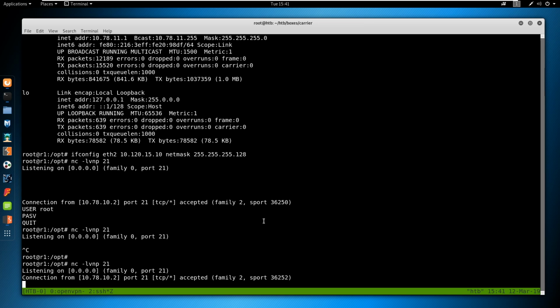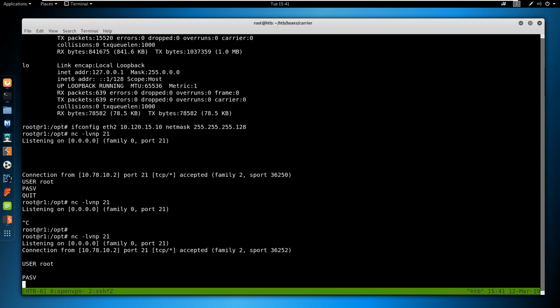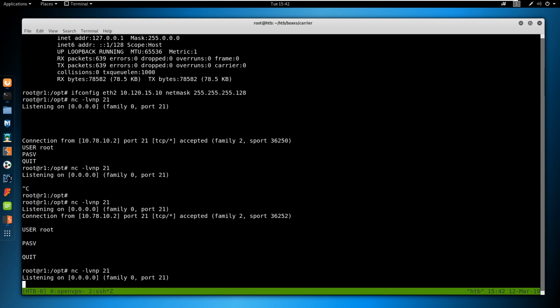So we got a connection. We hit enter. It sends a packet back. He sends us user root. We hit enter to send a packet back again. He sends us passive. We hit enter. He does quit and exits. So if we just do nc lvnp 21, and this time when he says user root, we're going to say 331, and he'll respond back with his password. The other way is just creating a Python program and running an FTP server and logging, but I find this way a bit cooler.